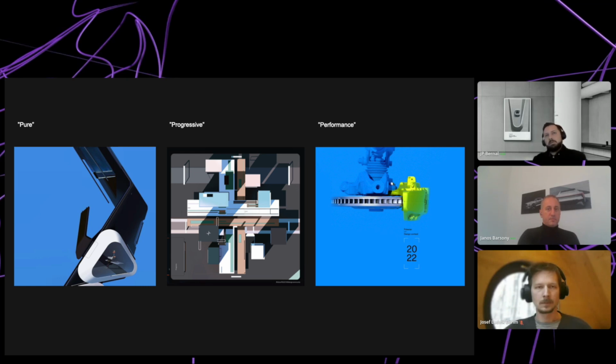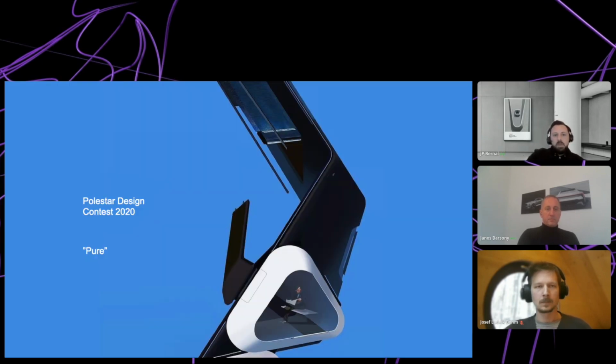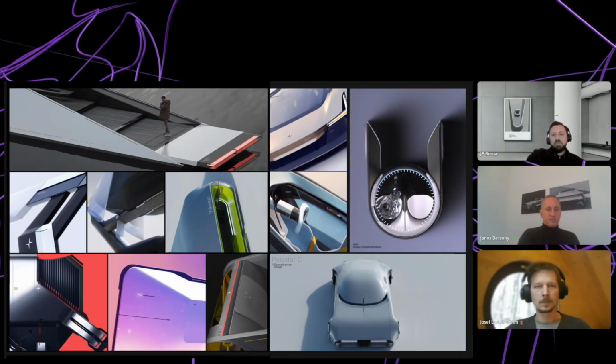And what we've done till now is 3 design contests, and we touch on our different core values. We touch on pure, we touch on progressive, and we touch on performance. In 2020, we introduced the Polestar Design Contest with the theme pure, and that gave us a really nice variety of entries. It was from boats, from sports cars, from city cars, from eVTOLs, from drones. It was such a cool variety, and everything was so curated, so colorful. It was a fantastic mix.